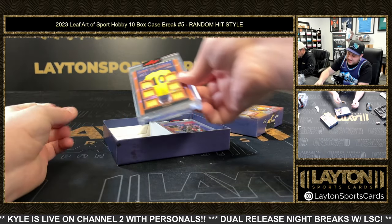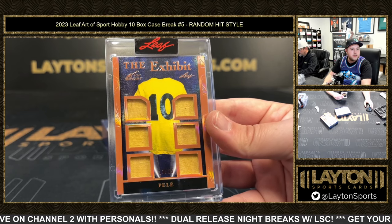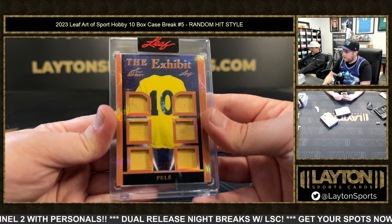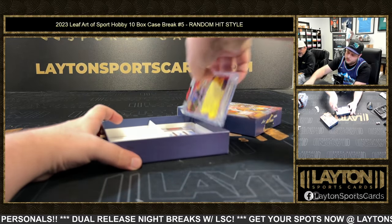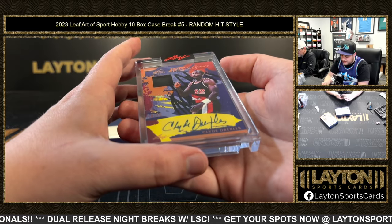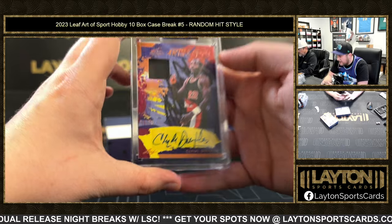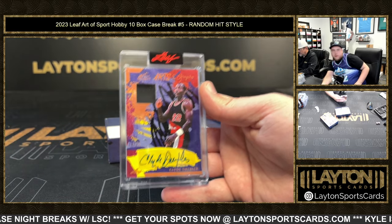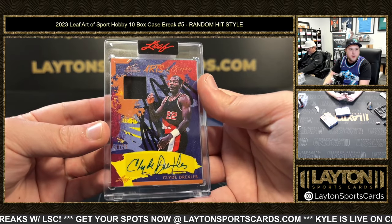That is going to be Pele, 13 of 25, 6-way jersey. Another jersey auto is going to be Clyde Drexler, this time 10 of 25. Yes, 10 of 25. Make sure that's the other Drexler, yeah, perfect. We're good on the jersey auto, to 25.